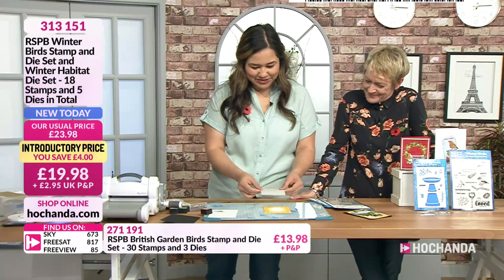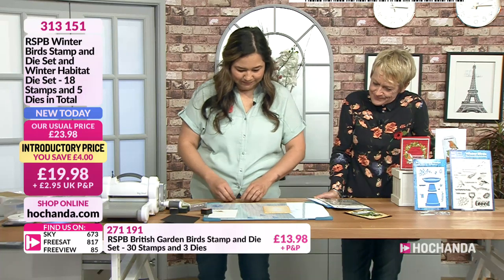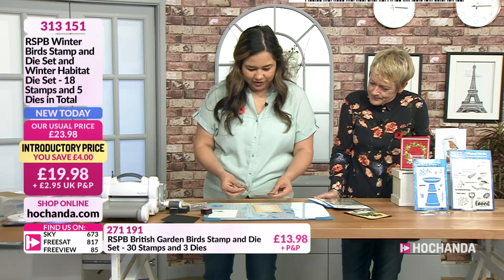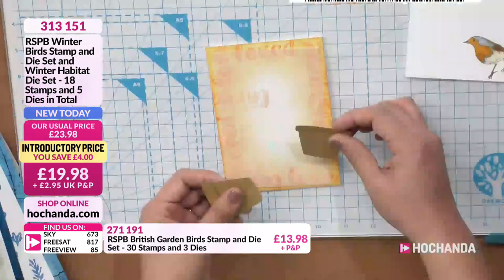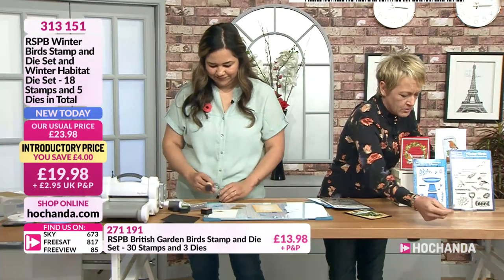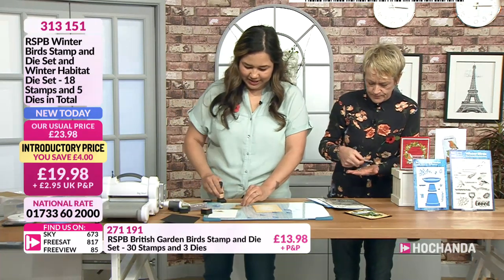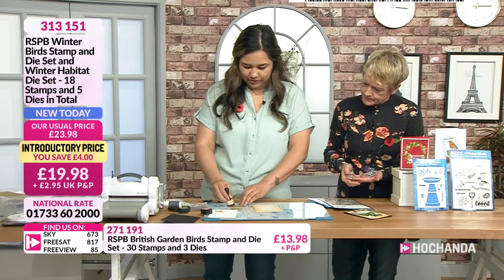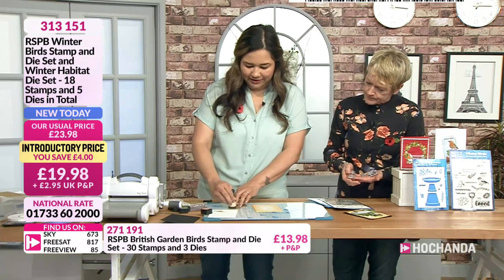All right. So we're going to add a piece of vellum right on top, to soften our background a little bit. And then we're going to start building our little garden scene. So I've die cut two of the little pots, the larger pots. These come with the first set that we've got for you, the Winter Birds, along with some flowers as well. And I'm going to take some distressing and gathered twigs and just add a little bit of color to the edge of the pots. Make them pop a little bit.